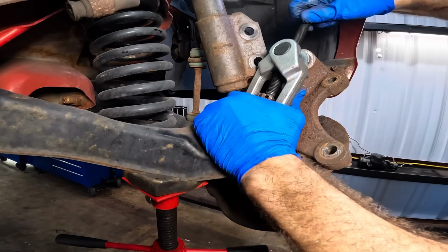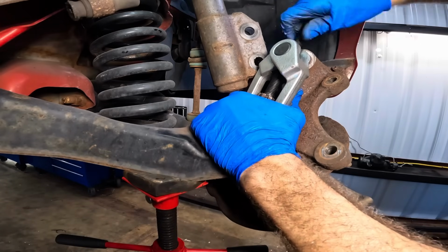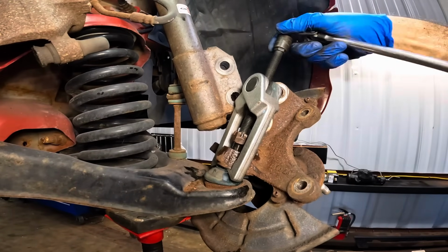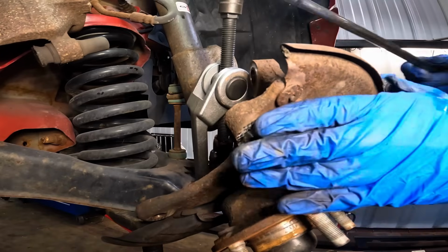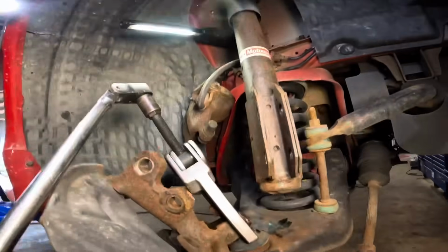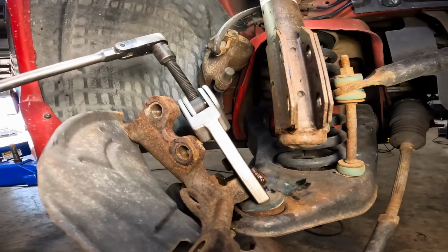Anyway, we're getting this puller set back up. You'll notice that I put that nut over the ball joint stud. And again, that's there to keep the end of that puller from sliding off the top of the stud. So we're turning this knuckle and getting out of the way. We've got to put this in a position where we can get good leverage and a good pull on the assembly.